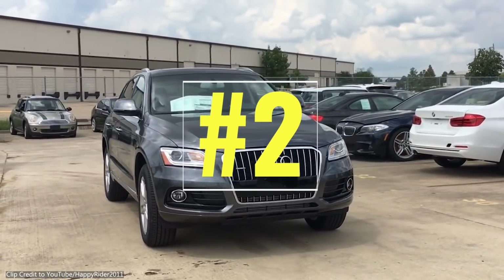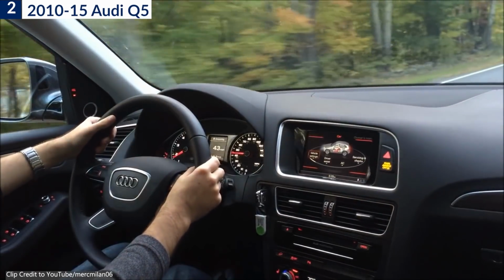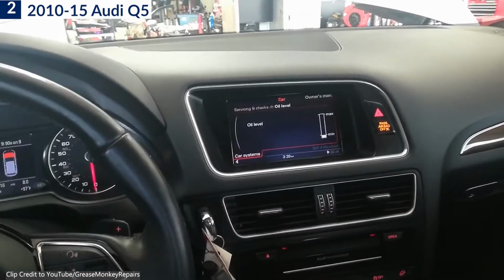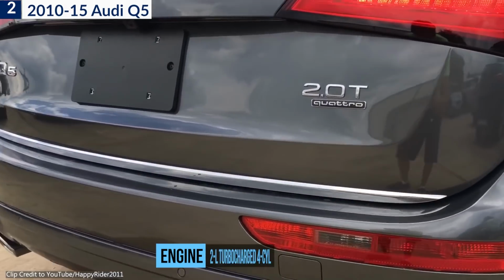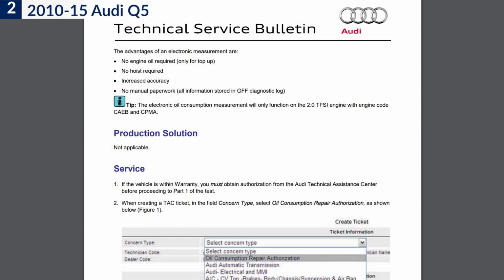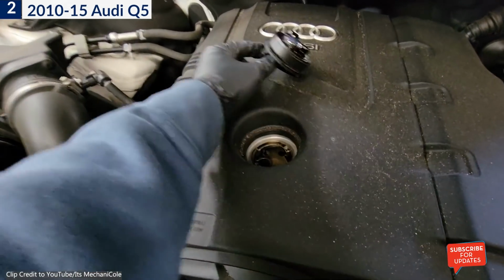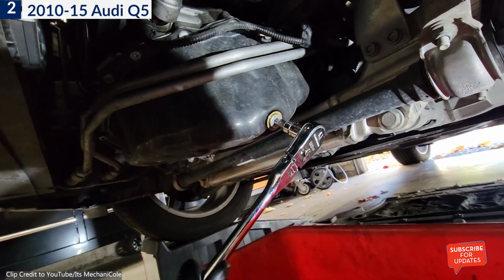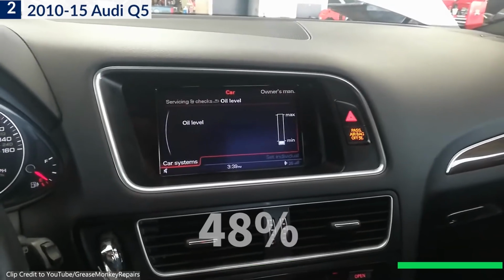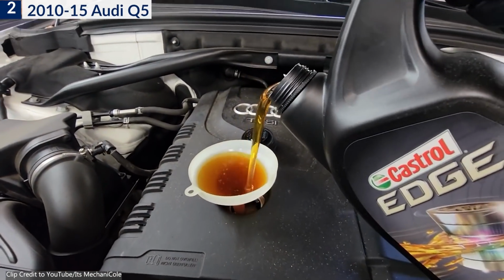Number 2. 2010 to 2015 Audi Q5. Although reliability is mediocre, the Q5 is fun to drive and has a quiet, luxurious interior, but those high points are compromised by middling reliability and a propensity for oil burning among both available engines, the 2-liter turbocharged 4-cylinder and the 3-liter supercharged V6. Although Audi issued a technical service bulletin aimed at fixing the problem, you may be better off buying something reliable that doesn't require scrutinizing its service history to determine whether or not a particular car has been repaired to fix an oil consumption problem. To put things in perspective, CR data shows 48% of the 2011 Q5 with 3-liter V6 owners reported they were adding at least a quart of oil between regular oil changes.